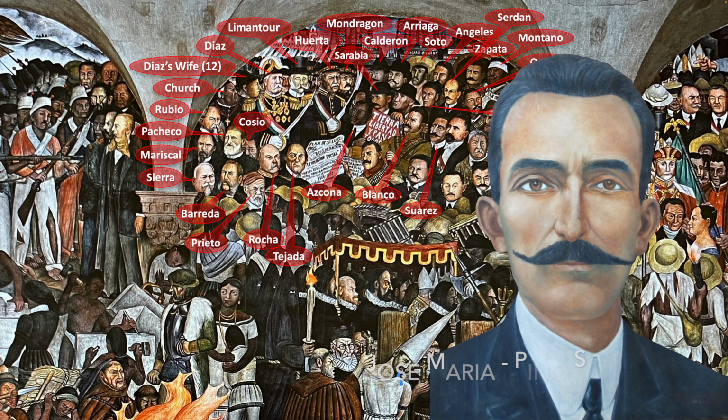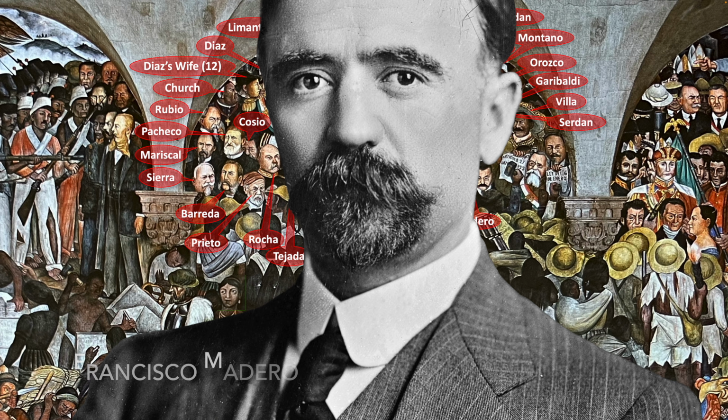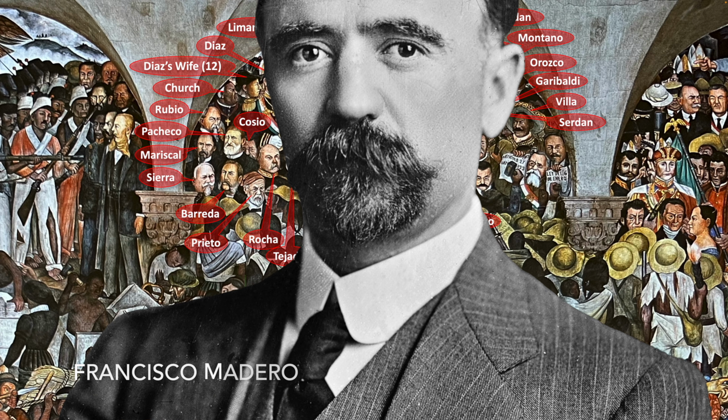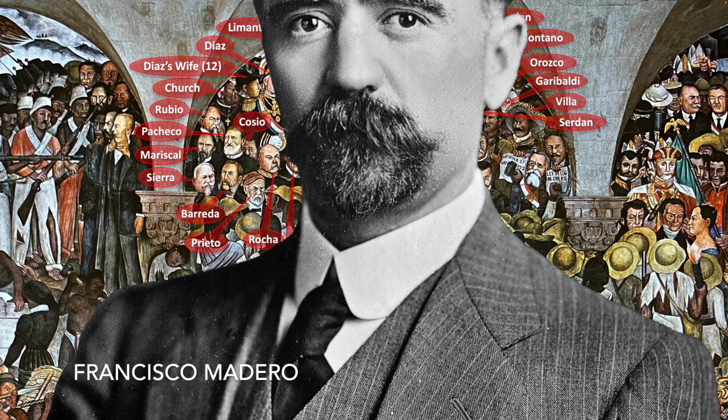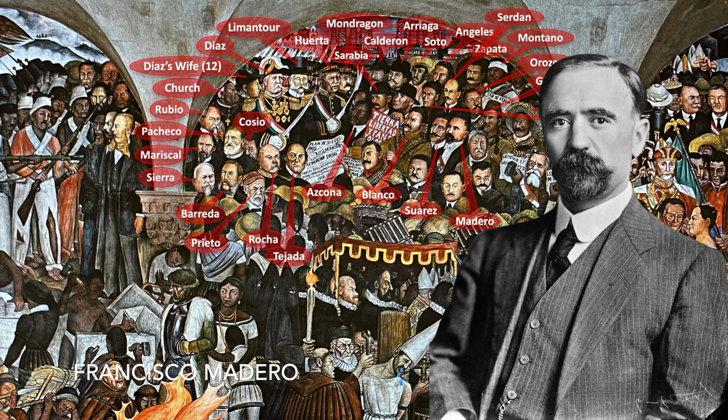José María Pino Suárez was vice president under Madero and was assassinated with Madero on the orders of Victoriano Huerta and Félix Díaz during the Ten Tragic Days. Francisco Madero was jailed by President Diaz and later called for the revolution to begin on November 20th, 1910. He then exiled Diaz and became President of Mexico. Madero was assassinated by orders of Huerta, who betrayed him.